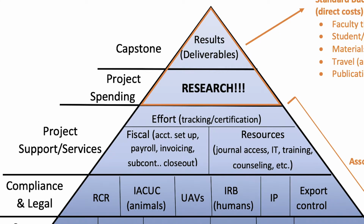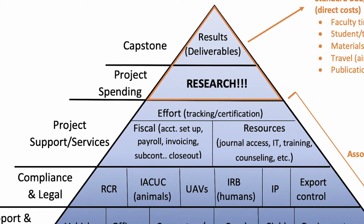RCR training. Are we using animals? So we need IACUC. Are we talking to humans? So we have IRB boards. We might have unmanned vehicles. We might be generating research that could have legal protections in terms of intellectual property. We might need to pay attention to export control. Are we mindful of our advances not leaking out to other countries, for instance?